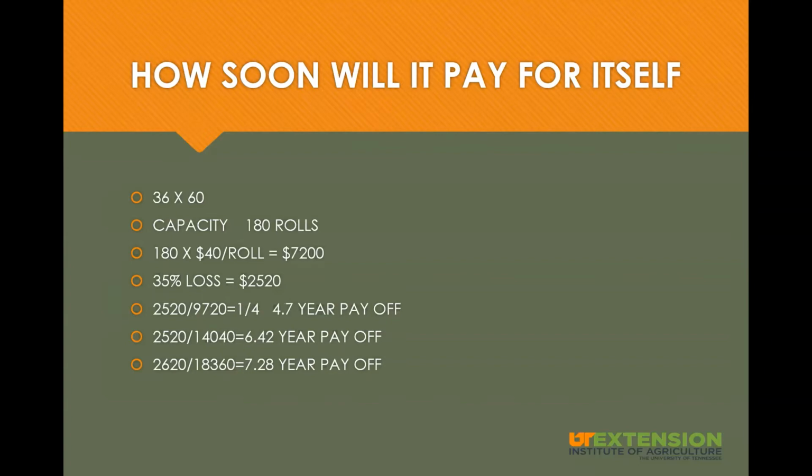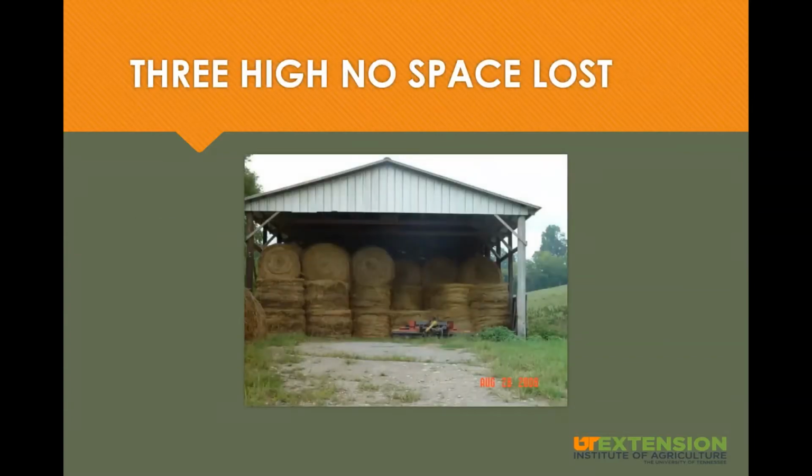My side loading barn will take 7.28 years. You know, I tell my farmers, that's one thing I'll go to the bank with and help borrow money to build a barn. I don't know of anything else we can do on the farm that will save as much money as having your hay inside a barn.